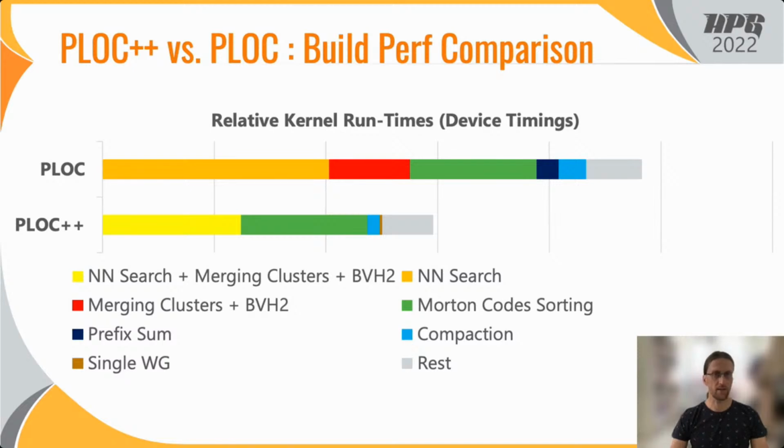Okay, so first let's have a look at the relative kernel runtimes using device timings. Device timings mean we only measure the time per kernel on the device, excluding any kernel launch overhead. I would like to point out the orange and red bar of the original PLOC approach, which correspond to the nearest neighbor search in the locally ordered clustering phase. If we compare this to the corresponding merged phase of PLOC++, which is the yellow bar, we see that the merged phase with the first and nearest neighbor search basically cuts the cost in half. Also, PLOC++ gets rid of the entire prefix sum part and uses only a lightweight compaction phase. What's interesting is that for PLOC++, the pre-build phase, which means Morton code generation, sorting, etc., has already larger cost than the actual iterative BVH build phases.